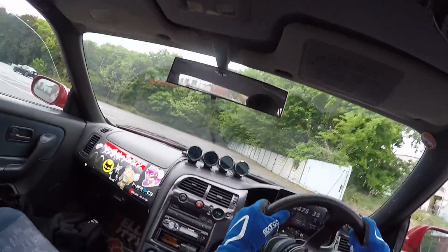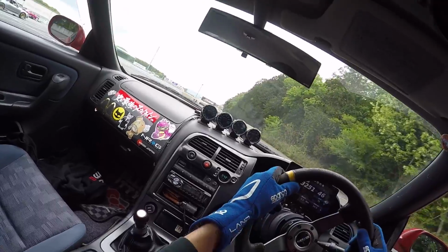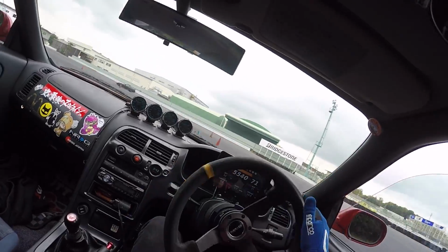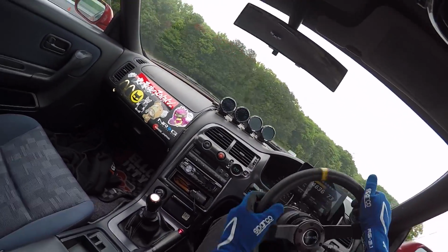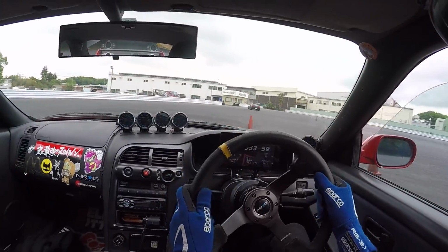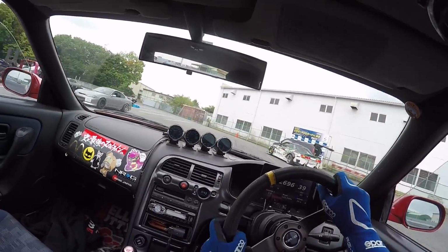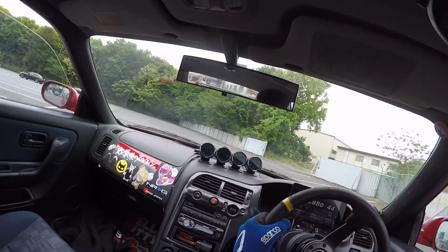Okay, let's head out and see how the car feels with all this extra angle now here at Gymkhana. Okay, it takes a while to get used to because I have to move the wheel a bit more than I'm used to, but otherwise it's good.